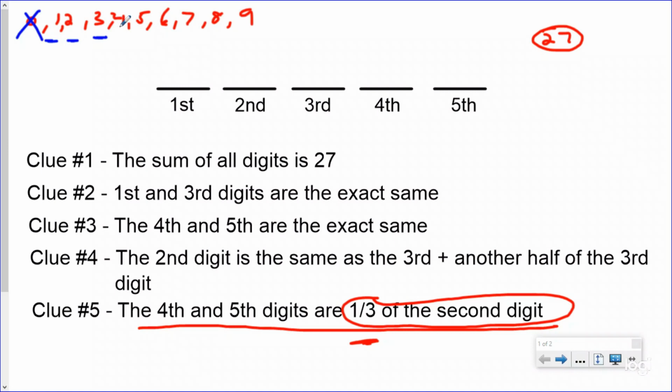So let's make the fourth and fifth digits 3. Let's just try that out. If the fourth and fifth digits are 3, that means they were 1/3 of 9, which makes the second digit 9.